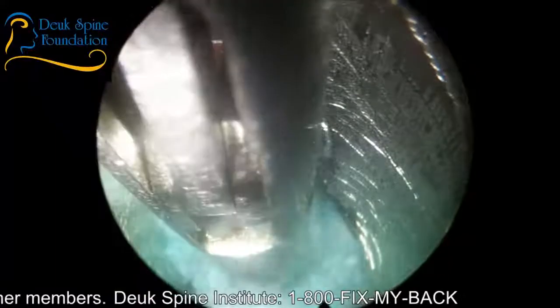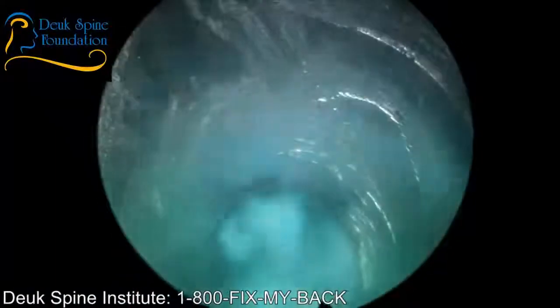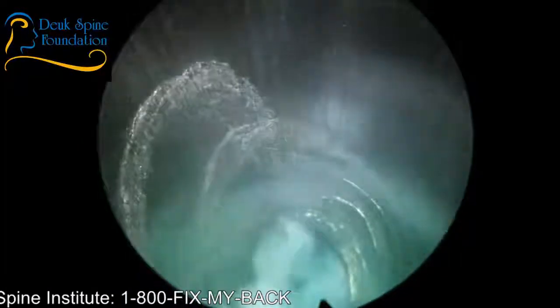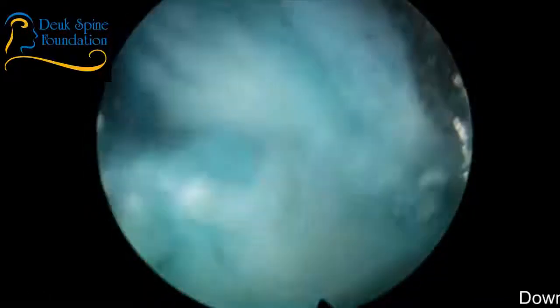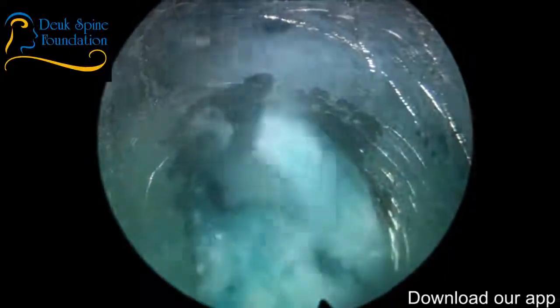All right. These are all fragments of herniation I'm teasing out. I'm going to have to do some teasing on this one because the herniated fragments that I'm most interested in are really towards the middle. And I'm going to have to work my way over there to get them out. There's a lot of pieces of disc herniation.